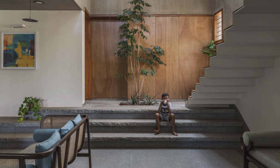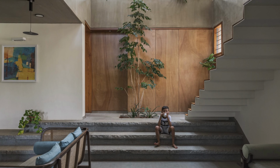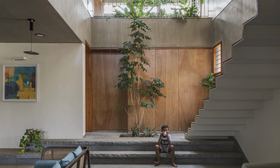On the southern side, green terraces cascade downward, blending with and accommodating the foliage of the Gulmohar tree, as if the tree had enveloped the entire facade. This design strategy helps soften the scale of the building when viewed from the street.